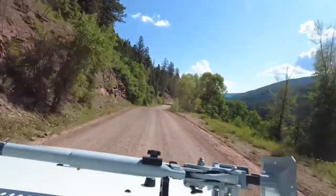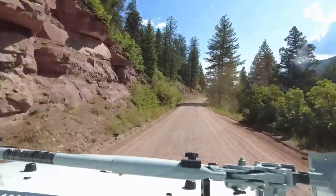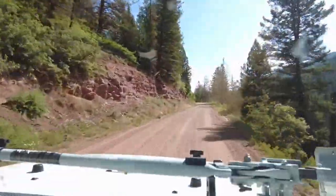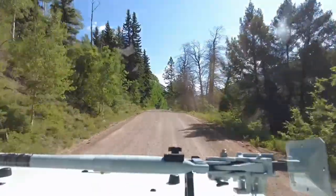Sorry if you got boogers on the windshield, but it was clean. We do clean it every time we head out, but as everybody knows about these Jeeps, with the windshield, it's hard to avoid. Super vertical. Yes.